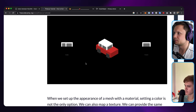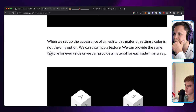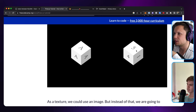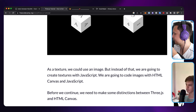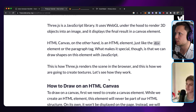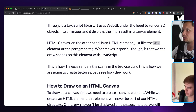Now we set up the appearance of the mesh with the material setting. A color is not the only option. We can also map a texture. We can provide the same texture for every side, or we can provide a material for each side of an array. Interesting. Oh, so there's actually five sides. Yeah, 1, 2, 3, 4, 5. Textures are just images. From what I've used, and I definitely have to get more experience with it, you wrap those geometries with that image, which defines the texture, which basically gives it more style and a cool look.